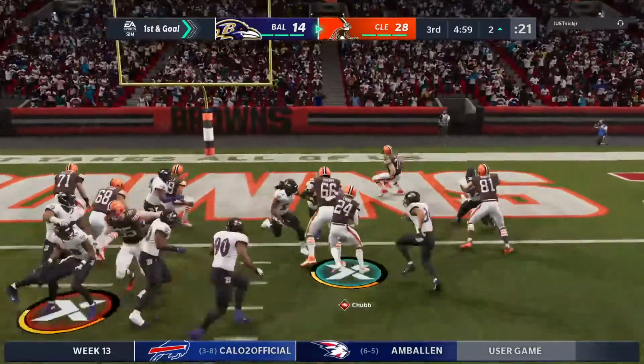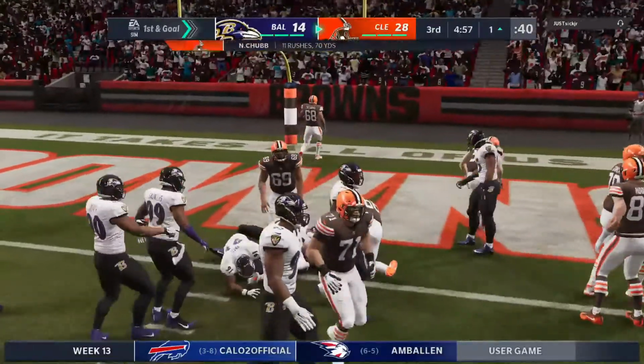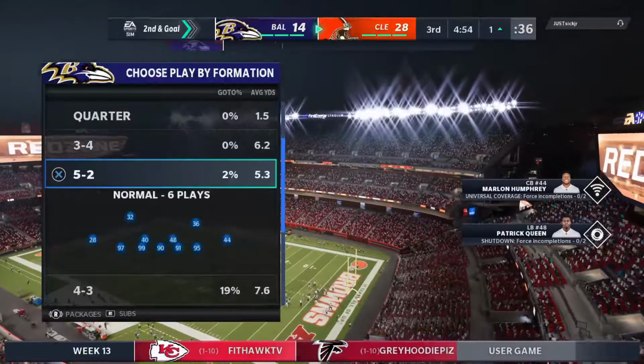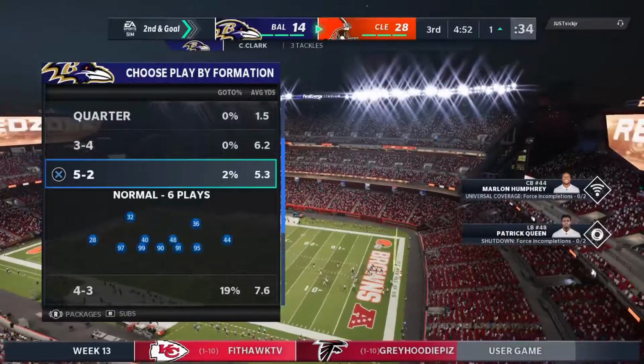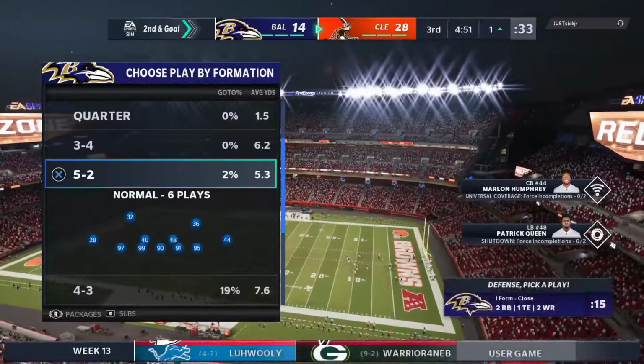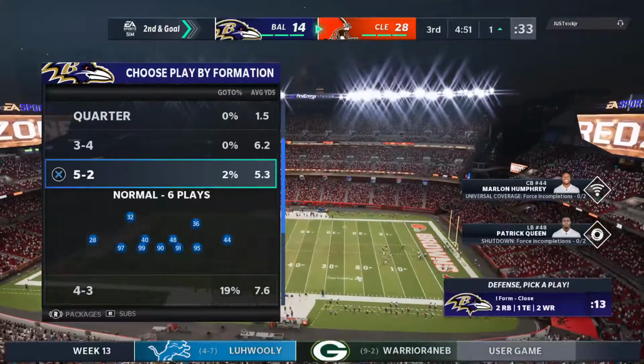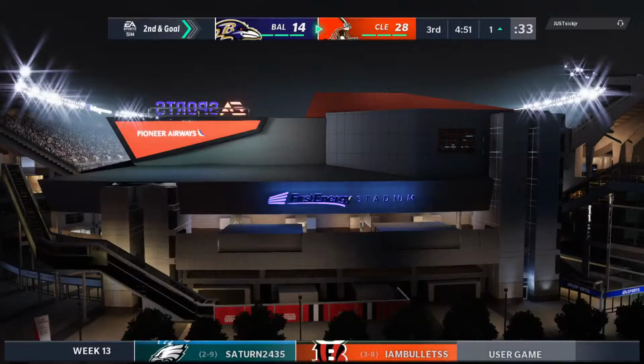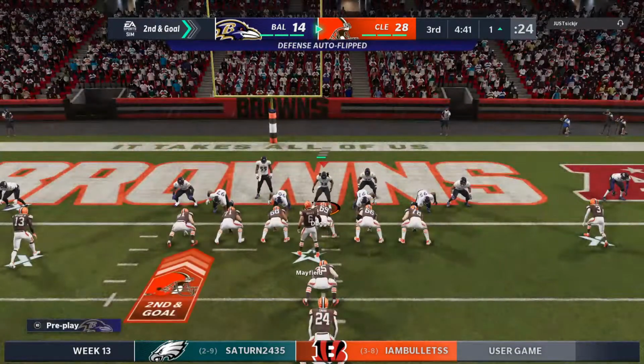They'll give it to Chubb. And just a short gain that time as they're able to get him down. He'll get 2 out of that run, and it's going to bring up a second and goal. Well, the spotlight hit him once already tonight as he got into the end zone. He was trying to make it a double spotlight, wasn't he? But credit the defense, bottling him up, not letting him get in for the second score there.